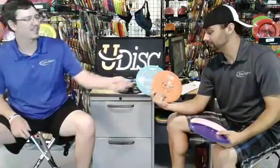Pro Discus makes some of the best plastic in the world. I like it a lot, it's super quality. I don't think I've felt anything like it before, the Express. Yeah, old Star Plastic used to come like this every once in a while. It's a little grippier than most Star Plastic, and it just feels good. It holds up really well. It's probably the most durable plastic I've ever felt. Both of these are really durable, kind of flexy.